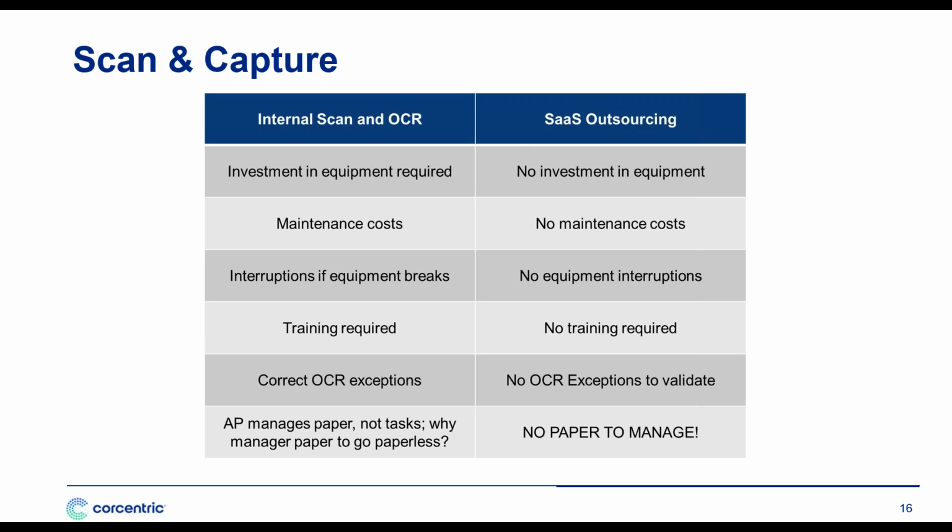Internally, there's some burden to scan and capture. You have to make an investment in equipment. You have to make an annual maintenance contract. You might have interruptions when your equipment inevitably breaks. You've got to train your staff to use the hardware and the software. You're on the hook for handling any OCR exceptions, OCR being optical character recognition, the automatic interpretation of printed data on an invoice. When that data is misread or it's not able to be read, your staff is going to have to take care of it. And you're probably going to need your knowledge workers to be able to do that. What's more, you're still managing paper. You haven't offloaded that burden completely.